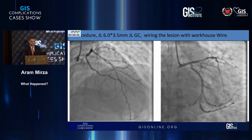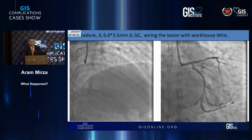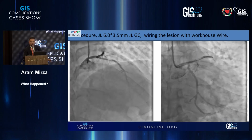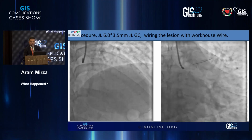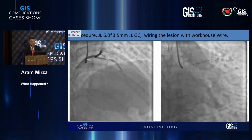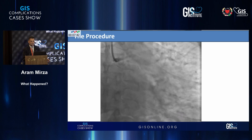He was trying to cross the lesion, but it seems he faced some problem crossing the wire distally. If you look at the guide catheter, it is still not engaged, so possibly he used a lot of force to engage the guiding catheter. Out of the blue sky, the patient crashed on the table, with hemodynamic compromise and ST elevation in the precordial chest leads.